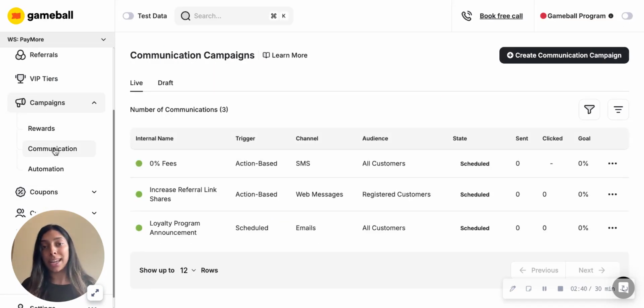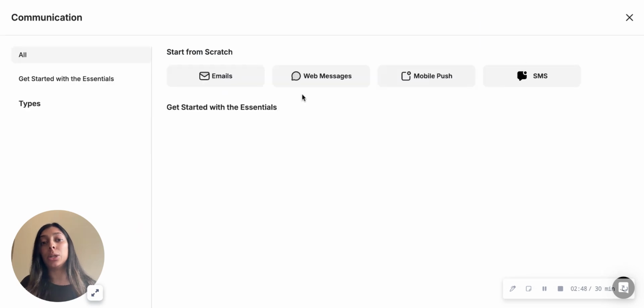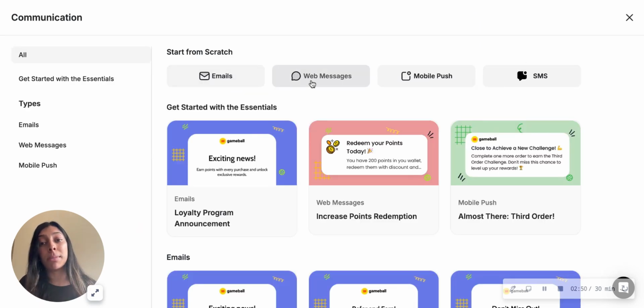On your communication side, you want to focus on getting the message to your customer. This is really important in making sure that you get the right message to the right customer at the right time. You can decide to do this by sending an email, a web message, mobile push, or SMS. This can also go to all of your customers or a specific group depending on a certain event or attribute or action. It's completely up to you.